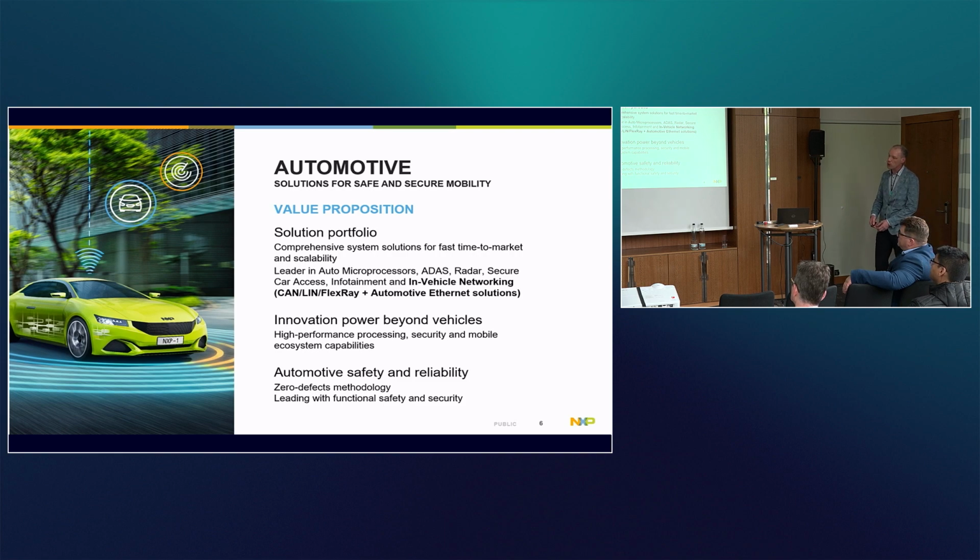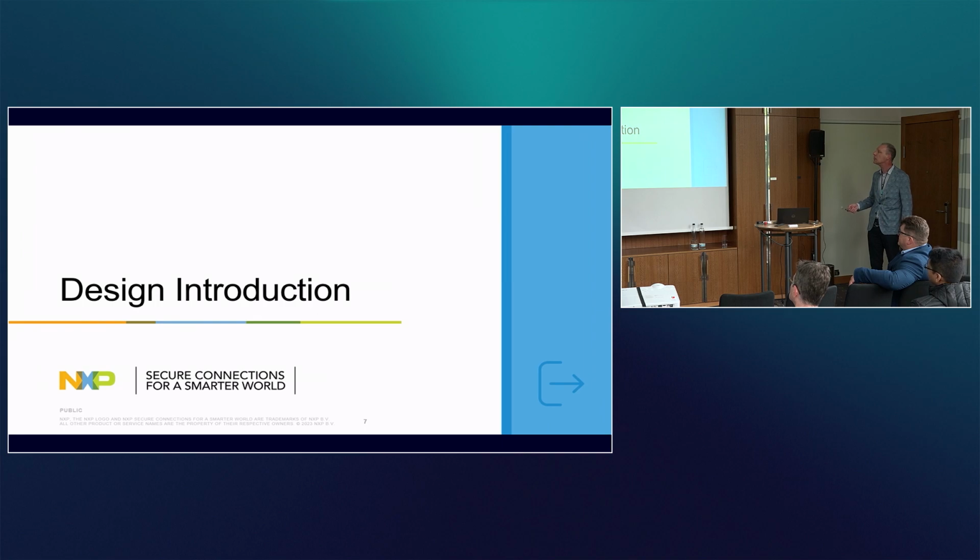Then I will jump to the automotive market, because that's why we needed the in-system test. We have had a lot of projects for a long time already in microprocessing, ADAS, radar, secure access, and infotainment, and in in-vehicle networking, which started with CAN and LIN, of course, then at a certain moment FlexRay, and for the last 5, maybe 7 years, we have been working on automotive Ethernet solutions. That's basically a two-wire Ethernet protocol for in the car. That's the way to go forward, according to Audi, Volkswagen, and Porsche, who presented this in the keynote this morning.